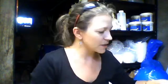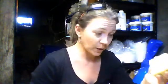So those two scents, and these are just sample bars. I just made them to test the fragrance, so these are not for sale. These are just my own. I used them to test the fragrances to see if they're going to be something that soaps nicely and that I want to add. This one here is Ice Storm.